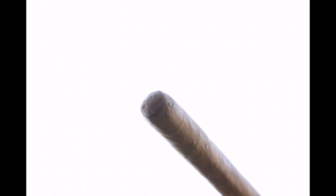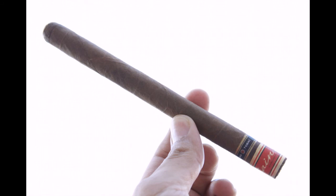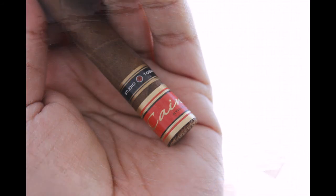Of course, La Flor Dominicana has a special place because I don't think I've ever had a cigar by them that... Oh, well, there is one, Coronado. That was not that great. I wasn't a big fan of that either. But everything else they've made has been a home run. And like I said, I'm not an expert. I'm not a sommelier of cigars.